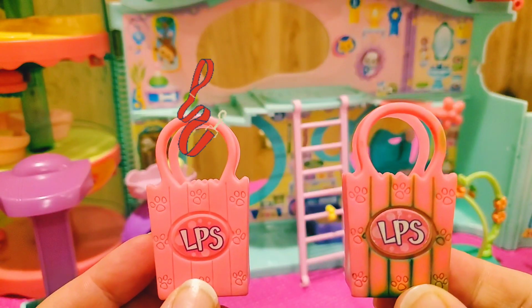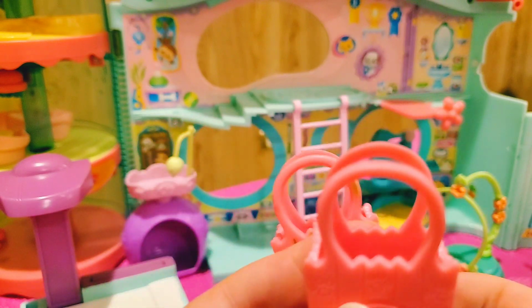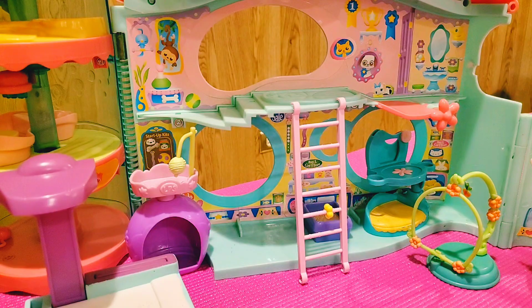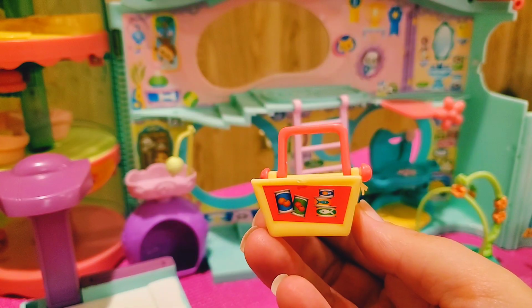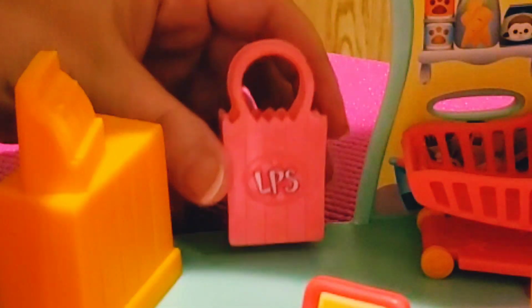When you have a pet shop, you have to have shopping bags. We'll put this by the grocery cart. And buy some things for your pets. When you go shopping, sometimes you don't need a whole cart, you just need a little basket.